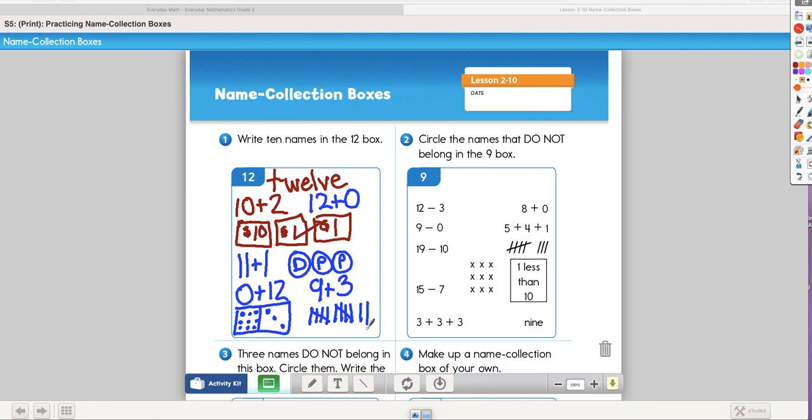What if I have 19 and I take 10 away? What do you think? Is that going to name 9? We're not circling anything yet because we only want to circle the ones that do not belong. If I have 19 and I take 10 away. Yes? No? Maybe?